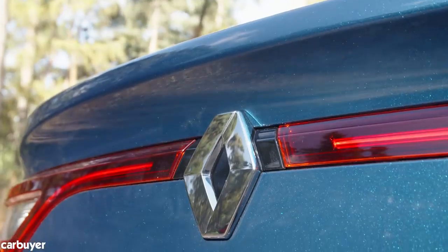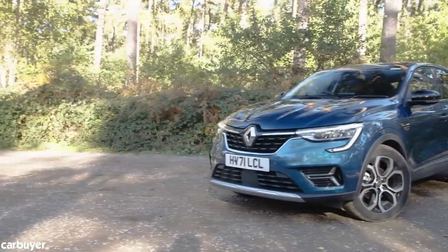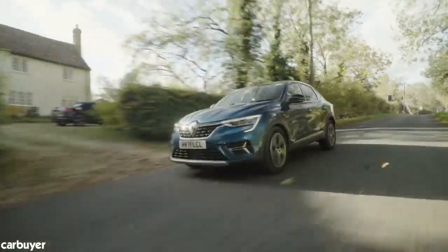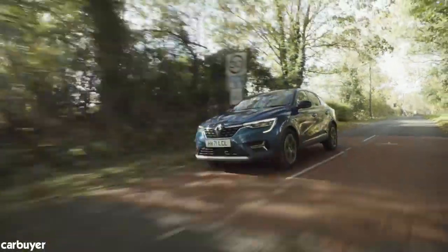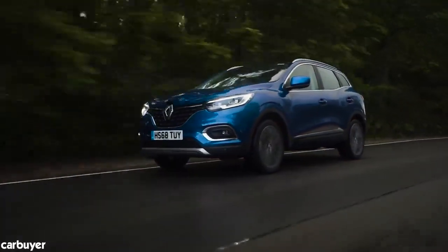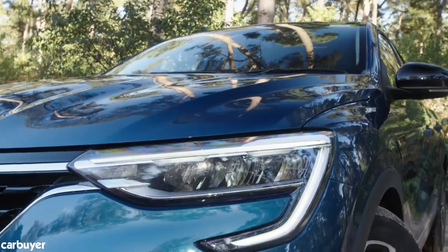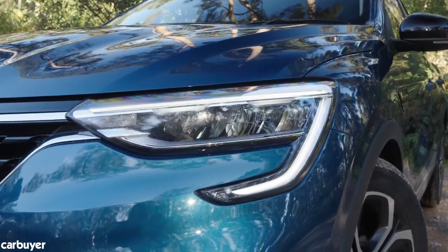Right, let's take a second to get this straight, because the Arkana is a bit of a confusing proposition. It's based on the same platform and shares many of its parts with the Captur, our favourite small family car no less. But it's longer both in body and in wheelbase than the Kadjar, which is Renault's current flagship SUV. With prices from around 25 grand, it costs about the same as the Kadjar too.